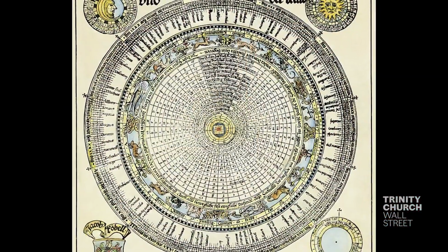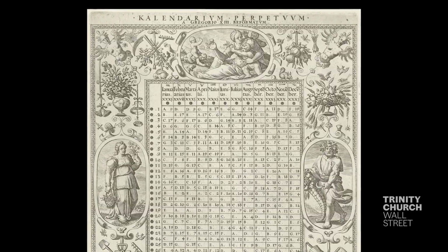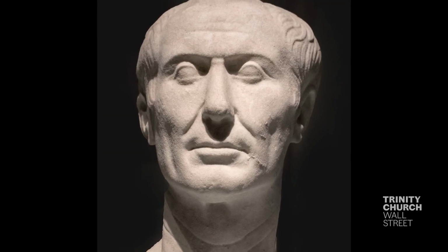I know it's complicated. Well, it's not very common in American archives, definitely. Until 1752, England used the Julian calendar, which was 95 days behind the Gregorian calendar that was used in most of the rest of the world. Julius Caesar created the Julian calendar.